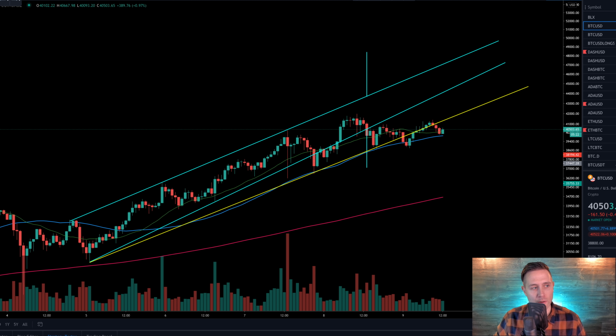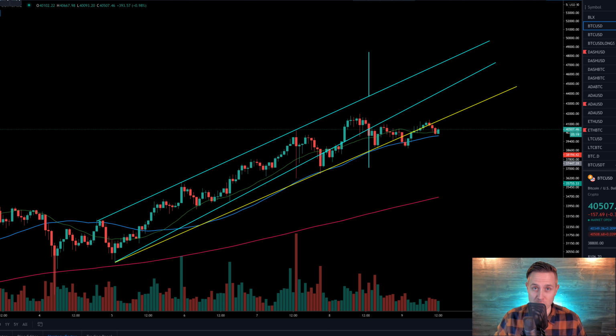This is Bitcoin on the hourly chart. Some extremely important trend lines we need to watch and talk about. Before we do, I'm going to dissect exactly what's going on, including targets and what's happening on this hourly chart.